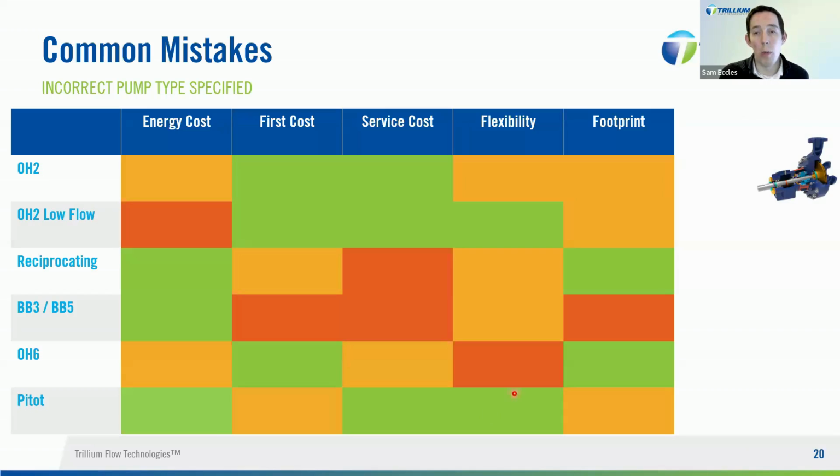So the most common pump in the industry is an OH2. If you ask anyone to define what a typical centrifugal pump looks like, this is what they will draw. It's an end suction, top discharge, single stage impeller, overhung design with one bearing housing. Typically nothing special, moderate in terms of energy cost. It's not the most efficient, not the least. It's reasonably flexible, it's reasonably compact, very cheap to overhaul, and up front they are relatively cheap to purchase.